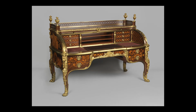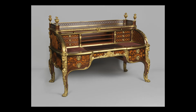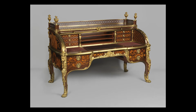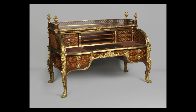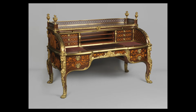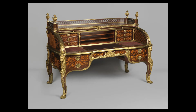Riesener also established a large clientele of non-royal patrons. One of these was the young Comte d'Orsay, a fabulously rich and avid collector of furniture and works of art. He is likely to have seen the king's desk and commissioned a direct copy from Riesener. As on the original, Riesener has also signed Orsay's desk, but has done so using marquetry, designed to look like paper.